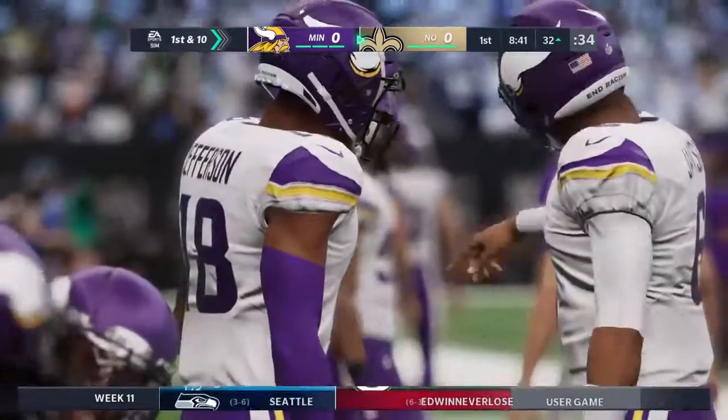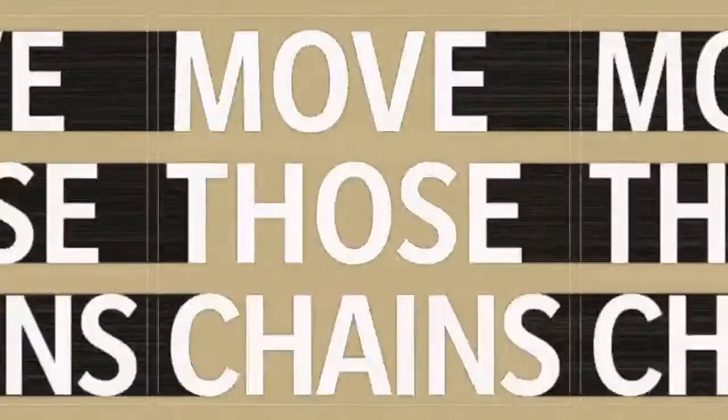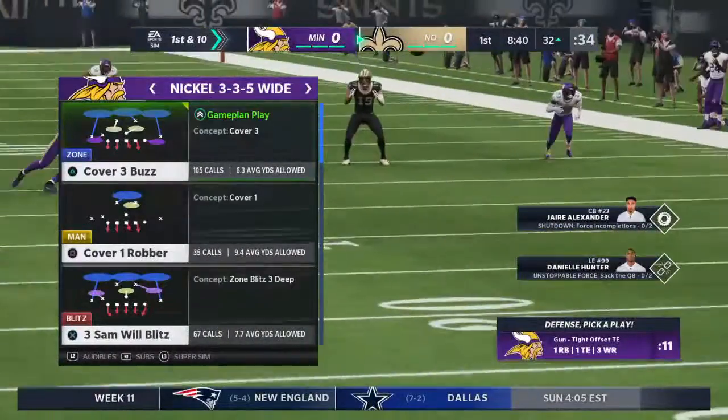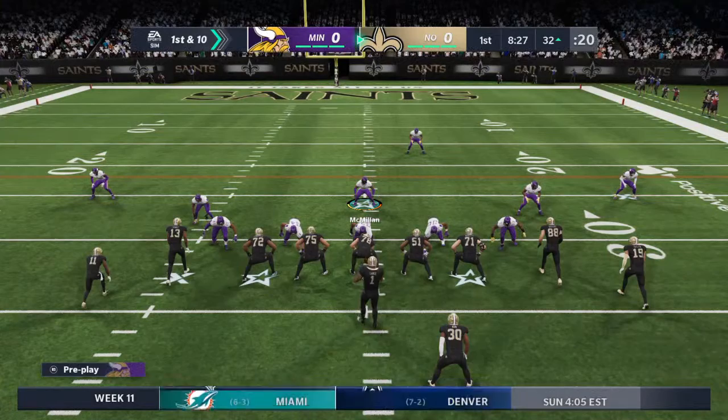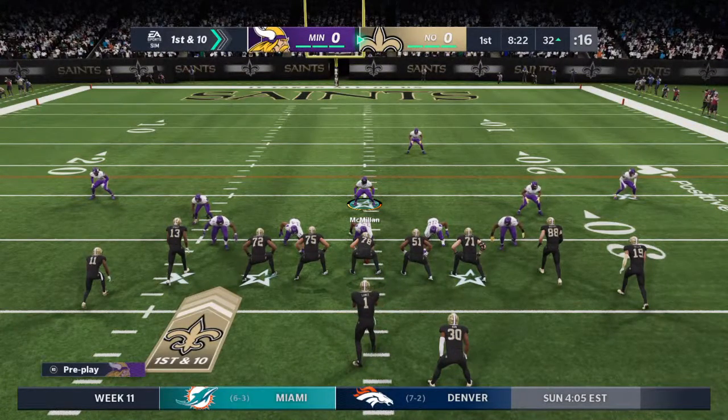But one of the ways the quarterbacks keep all the receivers alive in a play, never lock in on any one guy. Make sure you keep your eyes moving, scan the field, and here he finds the open guy for a nice pickup. From Viking territory now, they'll come up 1st and 10 at the 32-yard line.